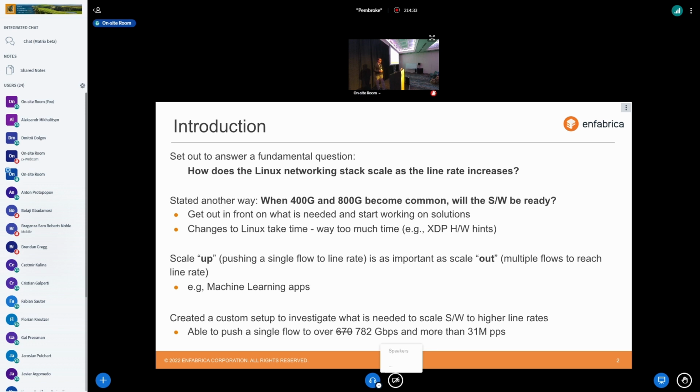So one reason we want to start this now is we have to get out in front on what's needed. If there's anything that's needed in the Linux kernel, as we all know, changes to Linux can take a very long time. In some cases, XDP hints being the poster child right now, it can take way too long to get very needed performance improvements into the kernel. So let's start now, get in before the hardware is available.